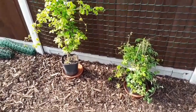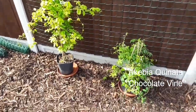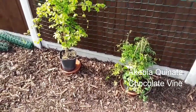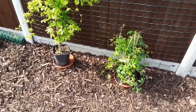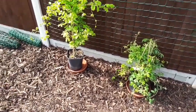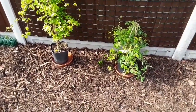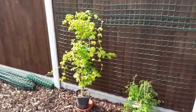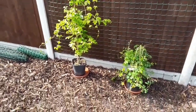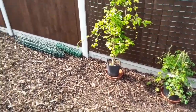which means today I'm planning to put in my 2 chocolate vines. That's the Akebia quinata. I'm going to put 2 side by side. The reason I've got 2 is if you want any chance of fruits, you have to have 2 really ideally separate genetic strains. So one of these came from a nursery in Germany and one from a nursery in the UK, so hopefully being that far apart they will be separate genetic strains, so might have a chance of fruits in the future which are edible, but even if you don't eat them they're very attractive.